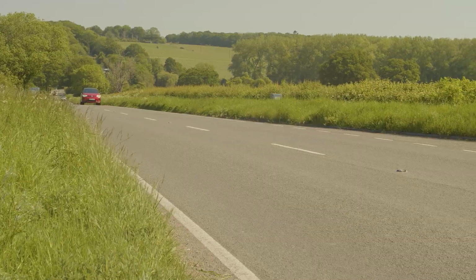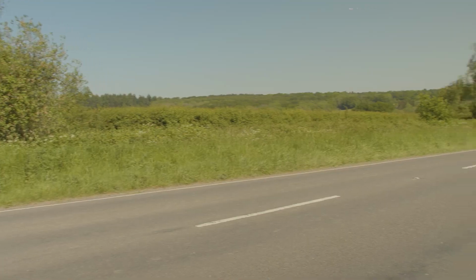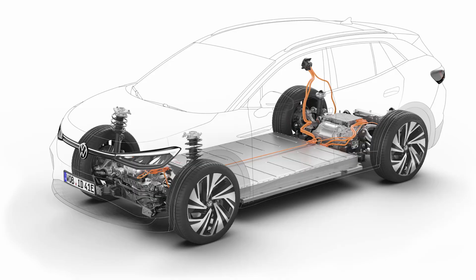You should also make savings in BIK payments. There's the usual 2% EV rating, as well as exemption until 2025 from road tax and ULEZ or congestion charging. Volkswagen says that its aim is to make sure that the battery pack lasts as long as the car. And sure enough, the battery pack is warranted to have at least 70% of its usable capacity after 8 years or 100,000 miles.